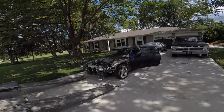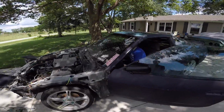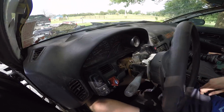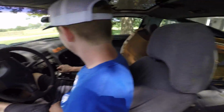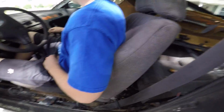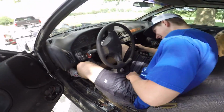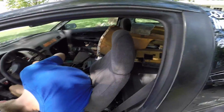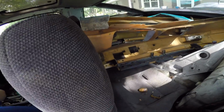Alright, we got this sucker off the trailer. This is Jack's first time sitting in it. And check out the interior. Pretty cool, you know. Still got stock seats. No carpet, no headliner. Oh, there's still a headliner. It's got a sunroof. There's a bunch of pig nose bumpers back there.